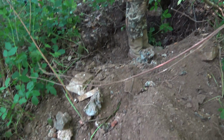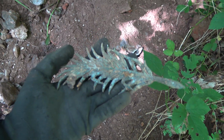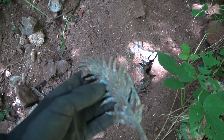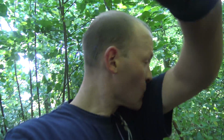But I just found a burn pit with all these several items in there. They're all melted, but we managed to get out this, which is pretty much intact, so kind of nice. He's just chopping away. Hard work.